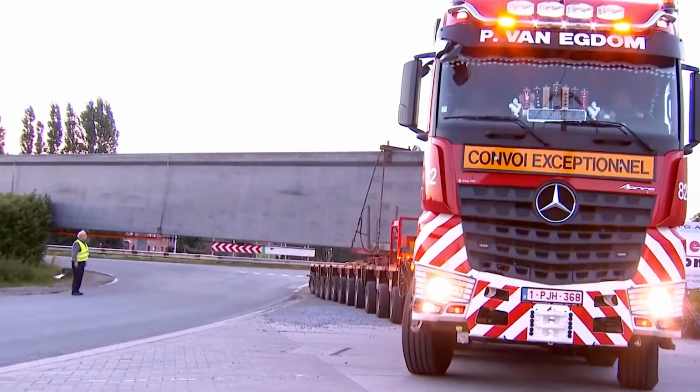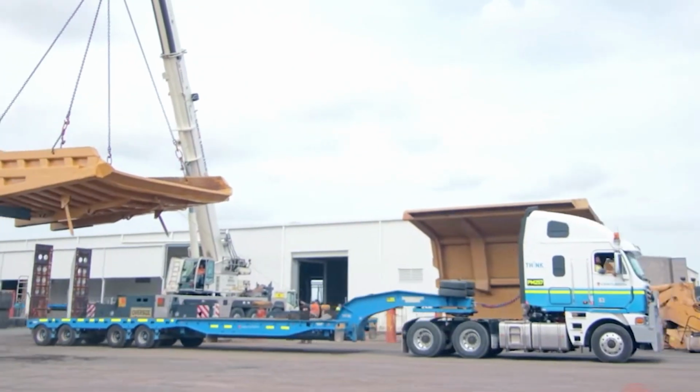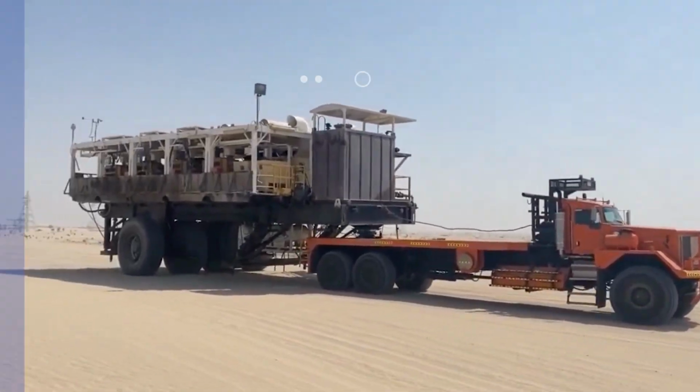Today we'll be looking at top 10 largest heavy-duty trucks in the world. So be prepared to get shocked with their wonders and functions.